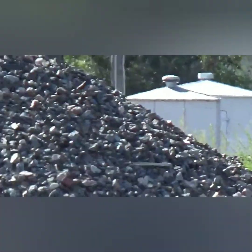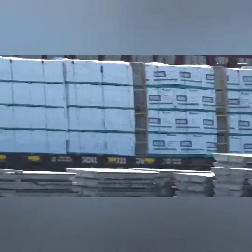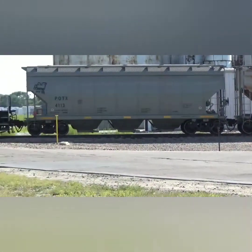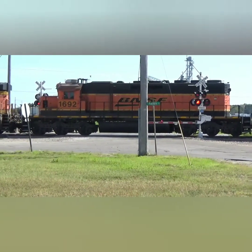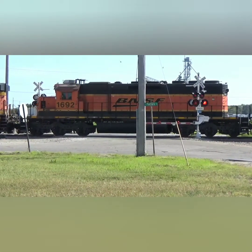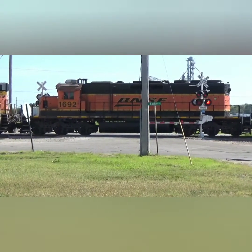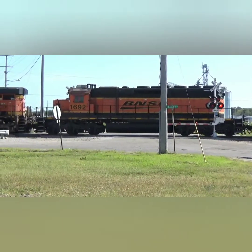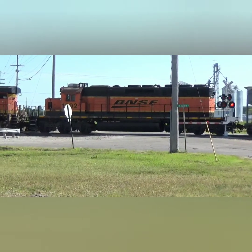I guess they're getting ready to do some work, or maybe there's something happening in front of this, because they don't usually stop on this line unless they're working in the yard here in Fremont. Oh, they stopped, and oh, there we go. We're moving again.